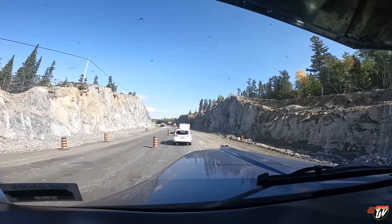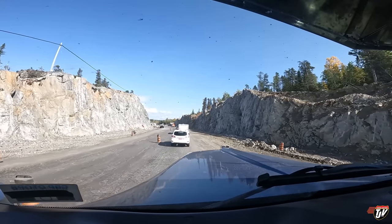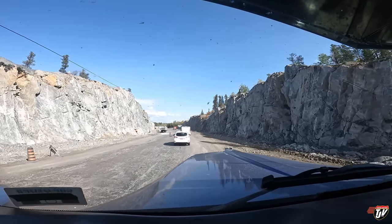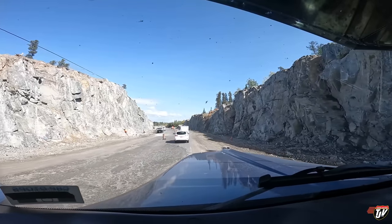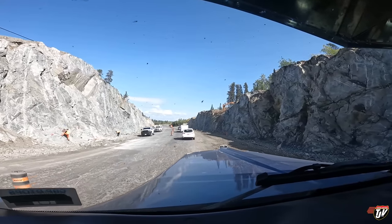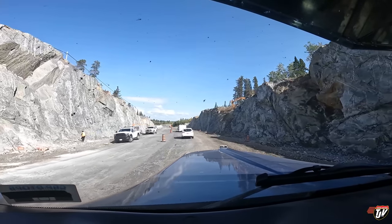Big machinery out of here now? Huh. Wonder why. It doesn't look like they're done clearing all the rocks. Maybe they were just in the way. Oh, there's one up there on the right.